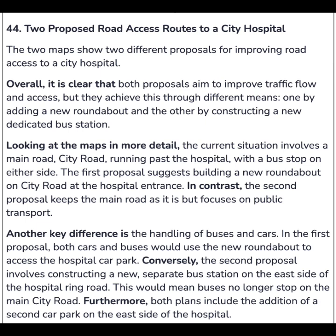Looking at the maps in more detail, the current situation involves a main road, City Road, running past the hospital with a bus stop on either side. The first proposal suggests building a new roundabout on City Road at the hospital entrance. In contrast, the second proposal keeps the main road as it is but focuses on public transport.